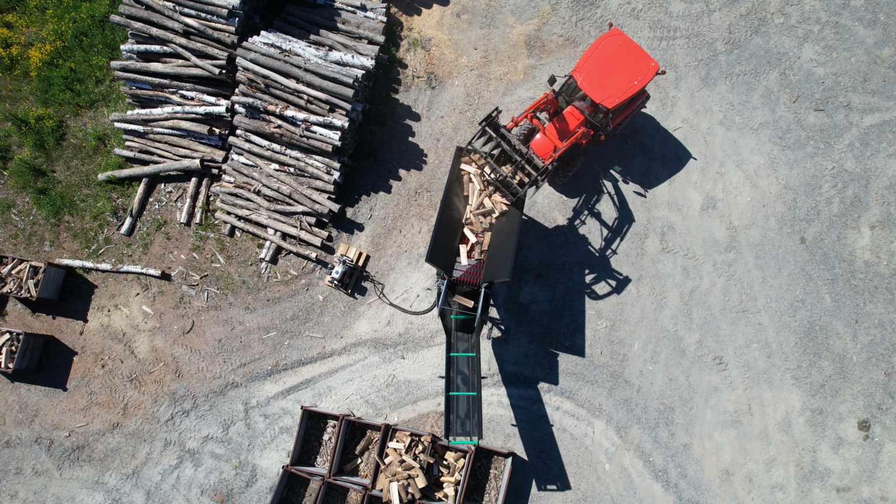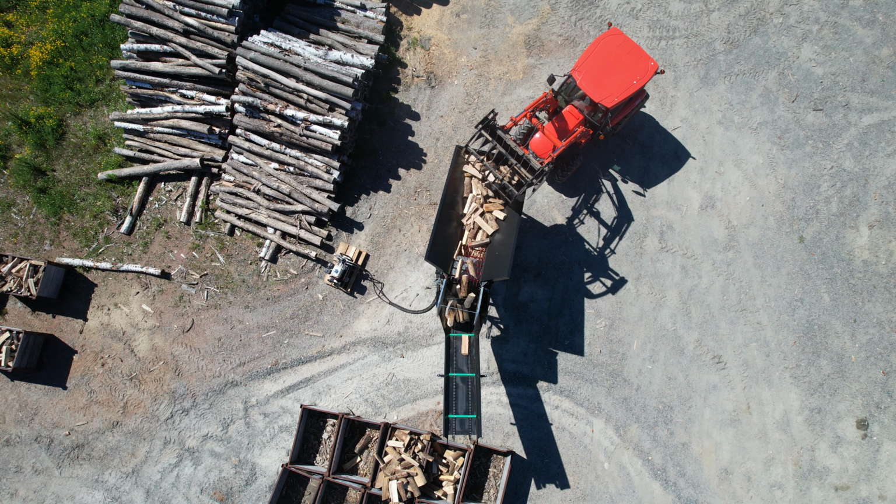There's a disc style cleaner with a hopper design. That one you can set up independently from a processor, or you can run it into the processor like we do with the barrel cleaner.